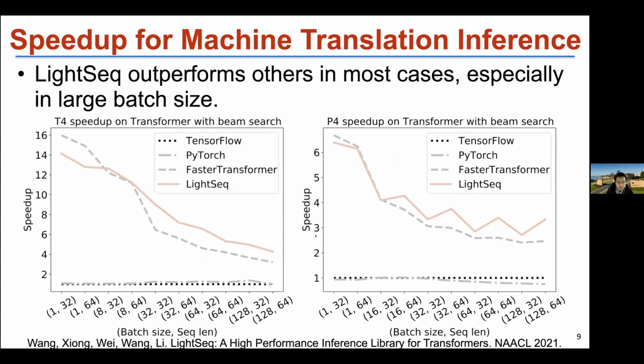In terms of inference, we also compared inference of this transformer model. This is a machine translation application on T4 and P4 GPUs. Usually we don't really need those A100 or V100 powerful GPUs for inference, so we can use less powerful GPUs like T4. In both cases, LightSeq achieves over 10 times the speedup compared to PyTorch and TensorFlow. It's also faster than the FasterTransformer library from NVIDIA.